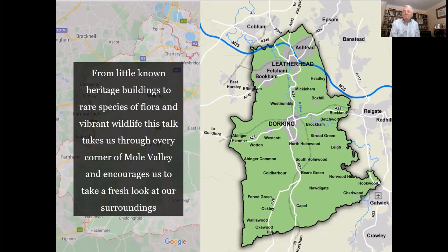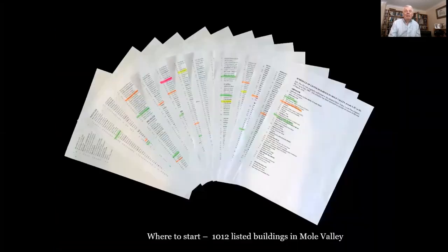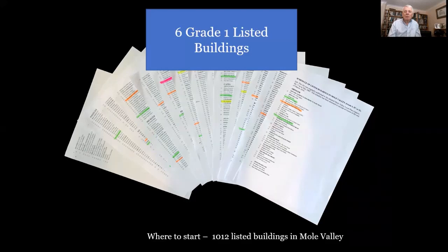I needed a start point, and so I went to the Mole Valley website, and I had a look at their listed buildings. There are in excess of 1,000 grade 2, 2-star and grade 1 listed buildings. And as you can see, I got my highlighters out and I started running through it because I had to filter it down to get it into manageable proportions. Some were easy. In terms of grade 1 listed buildings, there are only 6. And I'll cover them in a single frame in a minute or two.